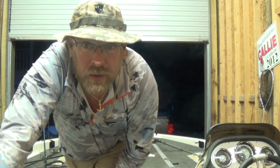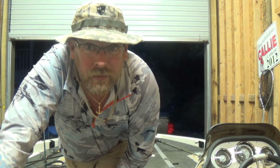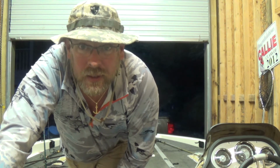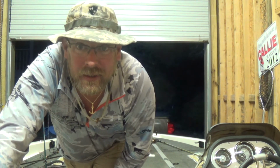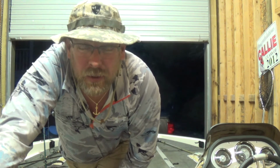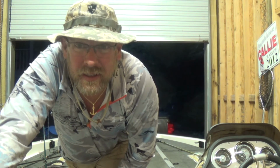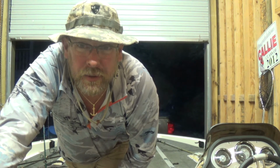So we're going to do a little bit of that as far as the bass goes, and then I'm going to try and find some stripers, and we're going to drop the Ben Parker spoon on them. I've been doing that, and I just found a new school of stripers. It doesn't look like they're getting any pressure, so I'm going to hit that a little later in the morning and see if we can't pull up a nice striper or two on the spoon.